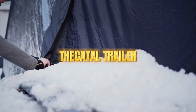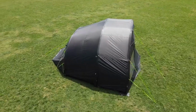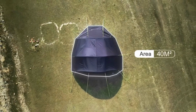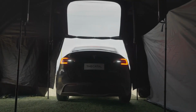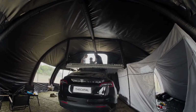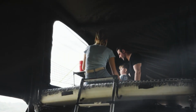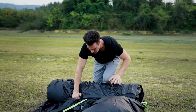The Cattle Trailer. This isn't just any tent though, it's a tent purposely built to show your vehicle some love too. Now you won't have to worry about your car being left cold and alone in the dark or getting wet in the rain while you're having a blast on your camping trip. Because this super cool tent comes with its own built-in garage, this epic tent setup stands at a roomy 3.5 meters high, giving you a vast 40 square meters of space to sleep, hang out, and believe it or not, park your car. Yes, you heard it right. You can snooze snugly right above your ride.